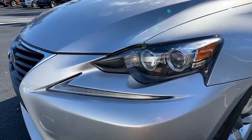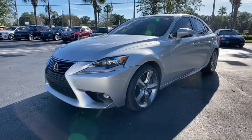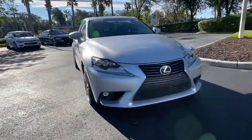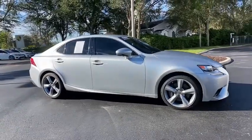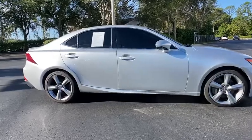Looking for your dream car? It could be the 2016 Lexus IS. With less than 60,000 miles on the odometer, this vehicle provides excellent value. Here's a feature-rich IS, the compact luxury sedan with a penchant for safety. Its suite of driver assist tech has your back so you can relax and enjoy its velvety smooth ride.